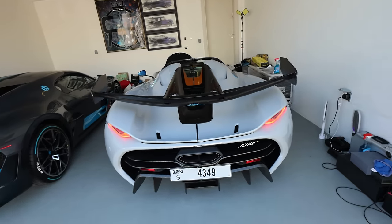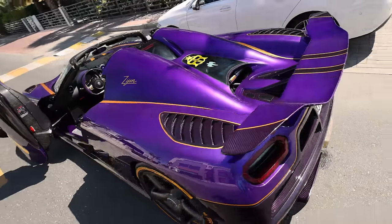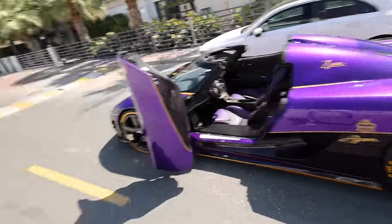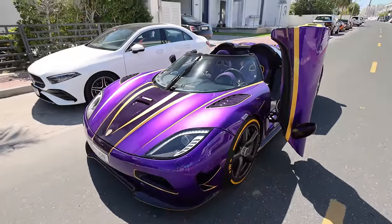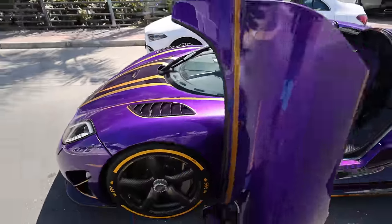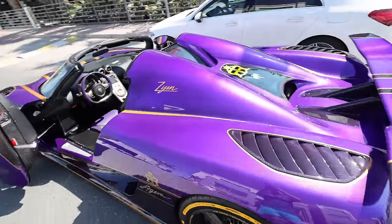And now that the Zijin is under the sun, just look at this purple paint. I am getting so much envy. You guys know purple is my favorite color, and the spec on this Agera R is simply unbeatable. I can't take my eyes off this car.